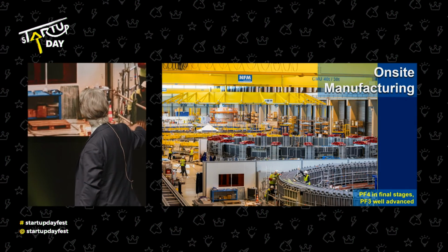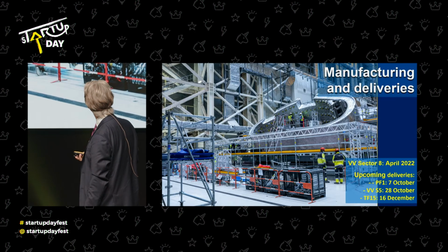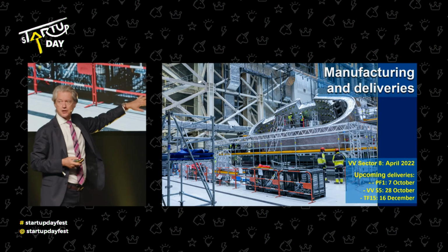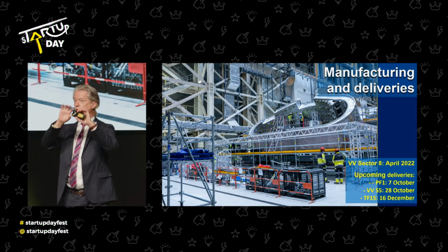These are the largest of the magnets, the circular magnets being made on site. This is an example of what the vacuum vessel sectors look like here and the upcoming deliveries. The critical one you might be curious about is PF1. That's the top poloidal field coil.